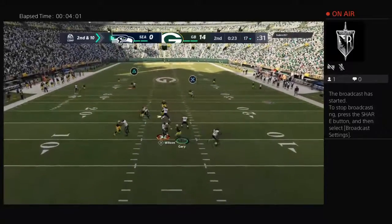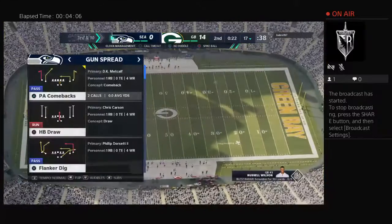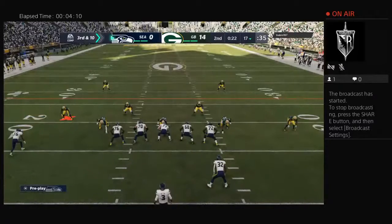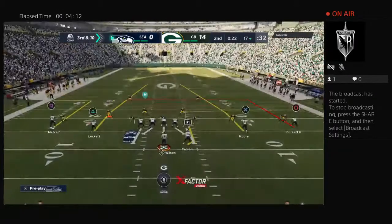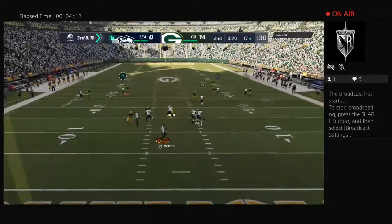Wilson after the play fake to Carson. And he'll be hit as he releases it, and that'll fall incomplete. That was not a real confident throw right there, and he's just 2 of 7 to start the game. Now he's going to have to find a groove with a big 3rd down coming up. Let's see if his confidence can increase.